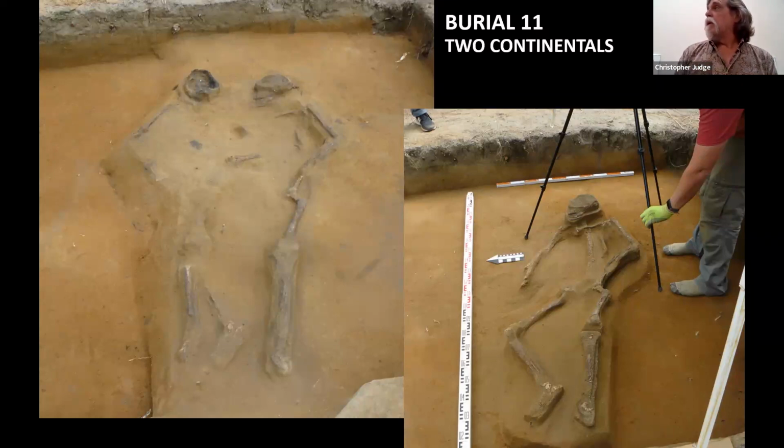This burial was two Continentals located very close to the Native American burial 4. These individuals had USA buttons and one musket ball and one buckshot. You can see one was substantially on top of the other. The individual on the left was actually missing one of his legs entirely. And that's something else I should have mentioned. Several of these individuals were missing entire limbs.